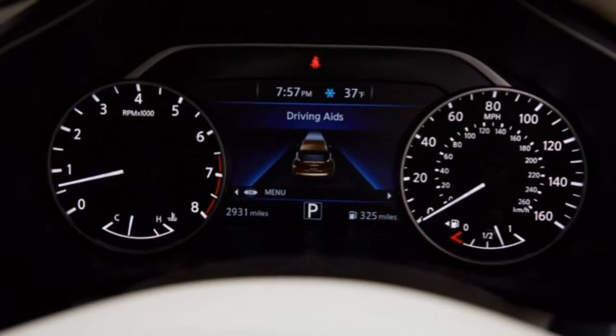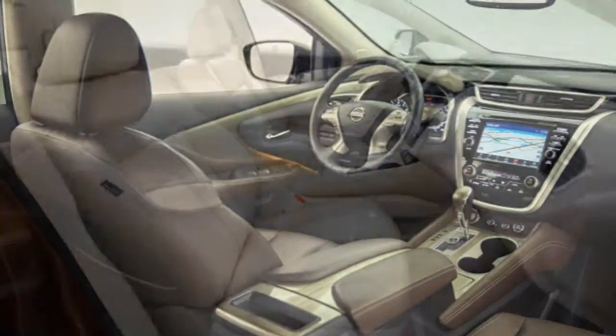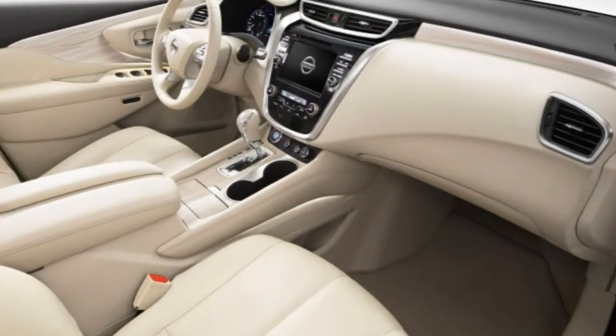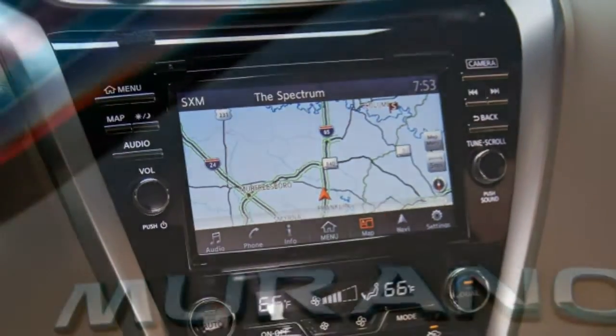Body styles, trim levels, and options. The 2016 Nissan Murano is a midsize crossover SUV offered in 4 trim levels, S, SV, SL and Platinum. Each can be had with front or all-wheel drive.